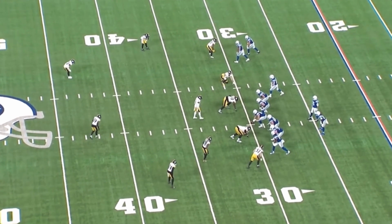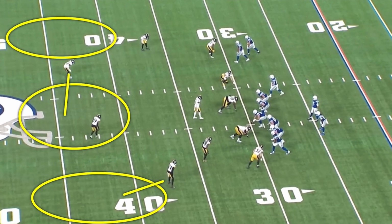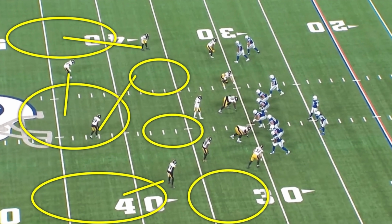So Steelers are disguising cover 4 or some sort of two-high look. But really what's going to end up happening here, you've got your deep thirds. This guy is going to go here. This safety is going to take this area. This corner is going to take that area. And so now this safety is going to come, and that's Minkah Fitzpatrick, by the way. He's going to take that hook curl area. You got this hook curl area, you got this flat, and then you got this flat. So there's your cover 3.